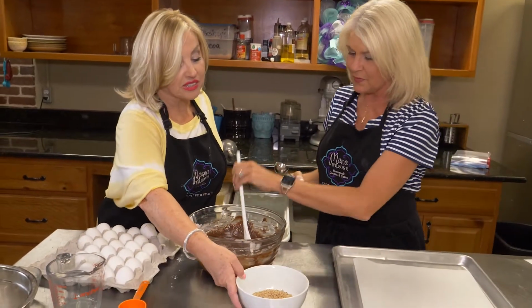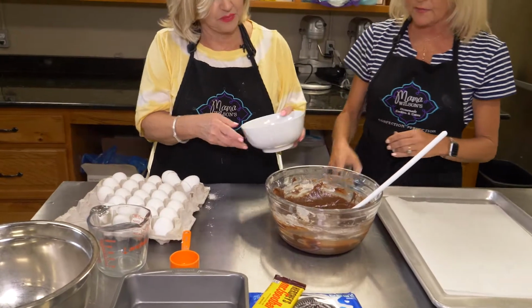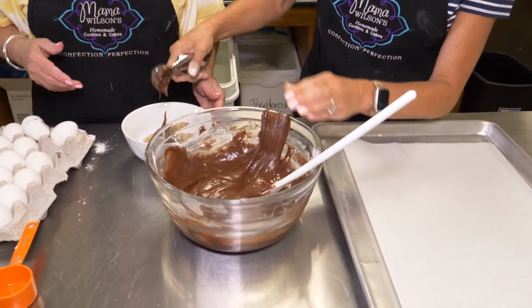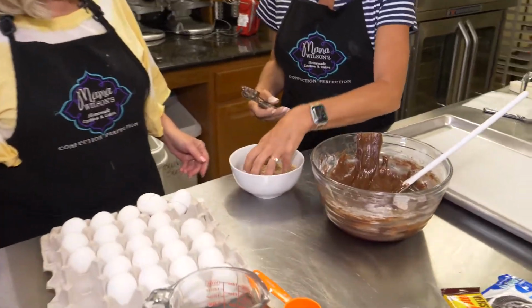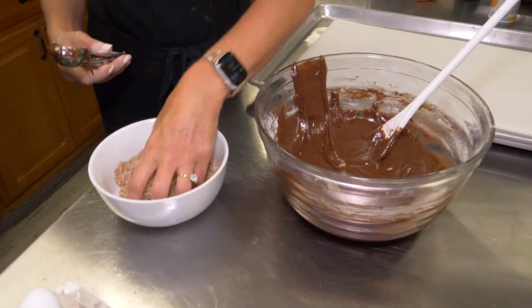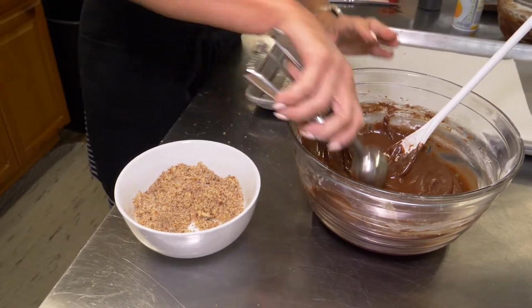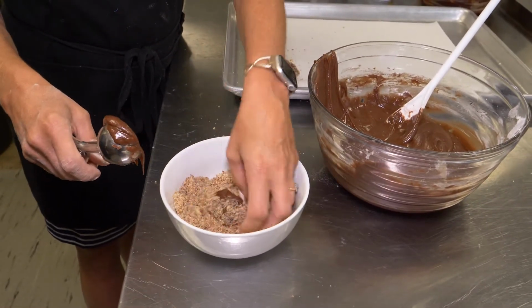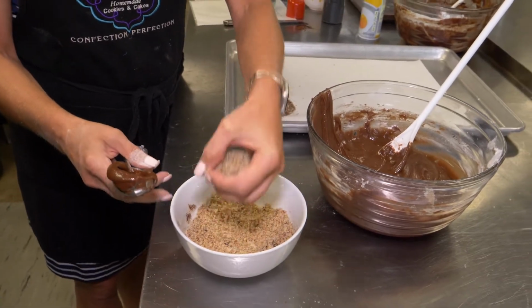All right, so what is this? This is chopped pecans. We're going to put them in there. We've chopped them really fine. Oh my gosh, you're dipping them in that? Mm-hmm. How cool is that? So we have brownies in pecans. Now that is a new one on me. Seriously, I've never seen those.